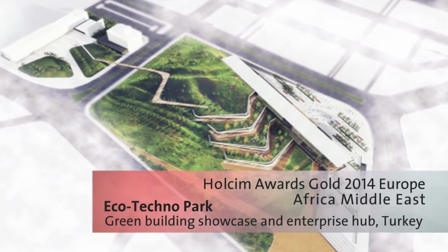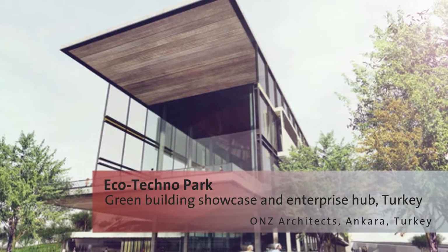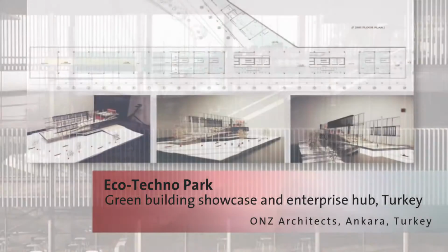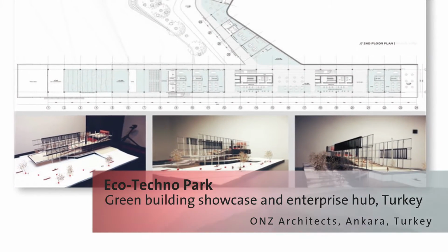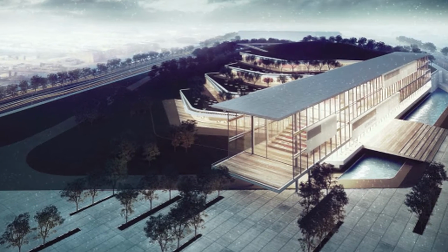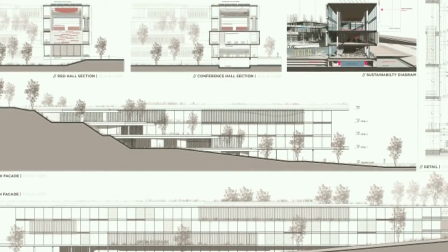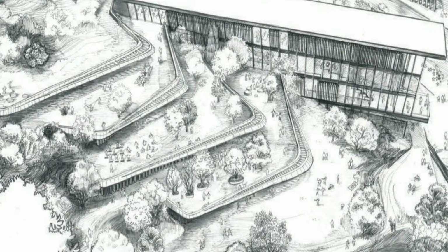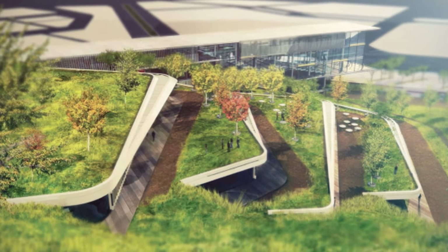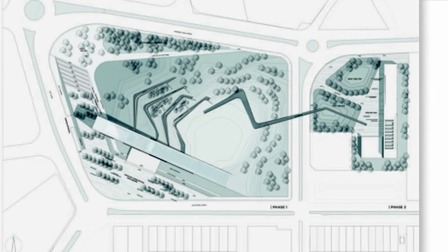One of Turkey's largest formal industrial zones lies in Ankara. Here a new competence center is to be created for the Renewable Energy and Environmental Technologies cluster. The holistic concept responds to the challenging slope topography. Workshops, warehouses and test labs are housed within a hillside terraced wing. The green roofs add natural insulation and can be used for outdoor experiments and as recreation areas for the building occupants.